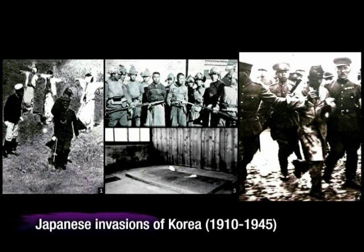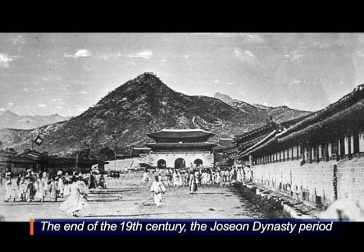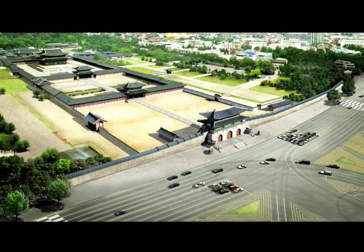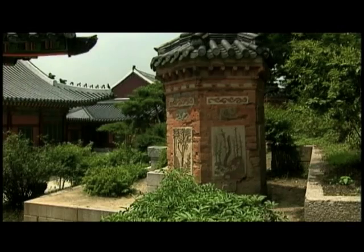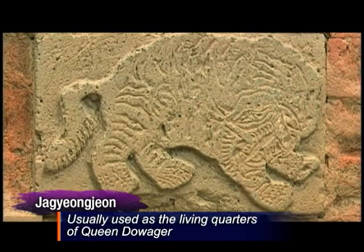During the Japanese occupation, the palace was systematically damaged to the point that only 15% of its original buildings survived, but restoration began in 1996, and since then it has recovered about 40% of its original state. You can see the artistry and the superb craftsmanship of the artisans from the carved designs that are all over Gyeongbokgung.